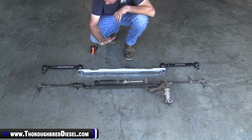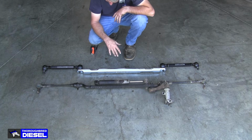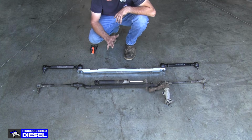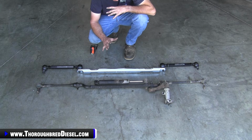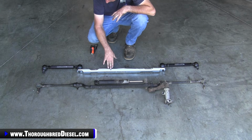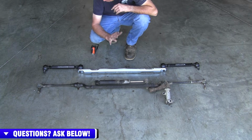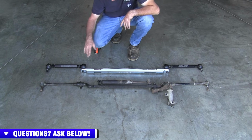Okay, so now let's talk about measurements here. Again, I want to say it for the thousandth time: you have to get this truck aligned by a professional. However, you can do some measurements when you've got the Centerlink and everything assembled. That's going to get you pretty daggone close, close enough that you're going to be able to drive to a professional alignment shop pretty safely. So here's what I do.